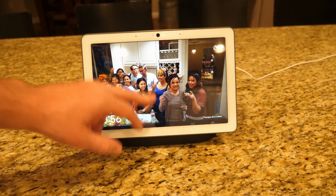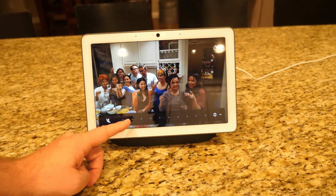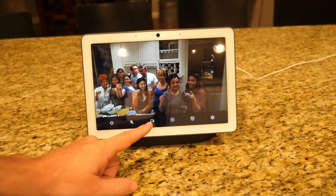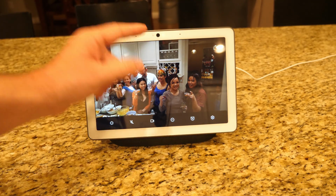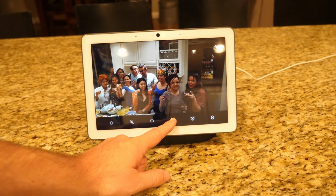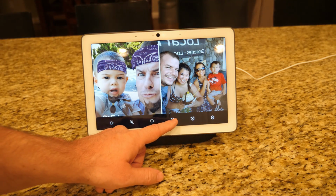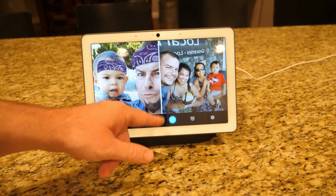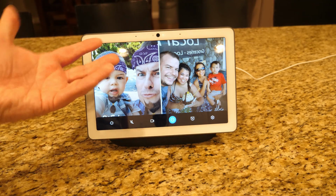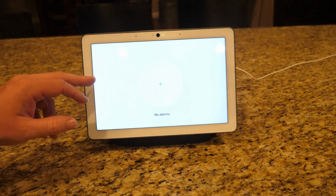Also, you can control certain things. If you swipe up, you can change the brightness of the display. You can mute and unmute the sound just by there, or do it on the back with the volume controls. You can also turn off that camera, which there's a switch on the back to do as well. If you don't want any notifications, like when someone rings my Nest doorbell, I can turn on Do Not Disturb so that this display doesn't have any notices or broadcasts playing through it. You can also click this and add an alarm if need be.